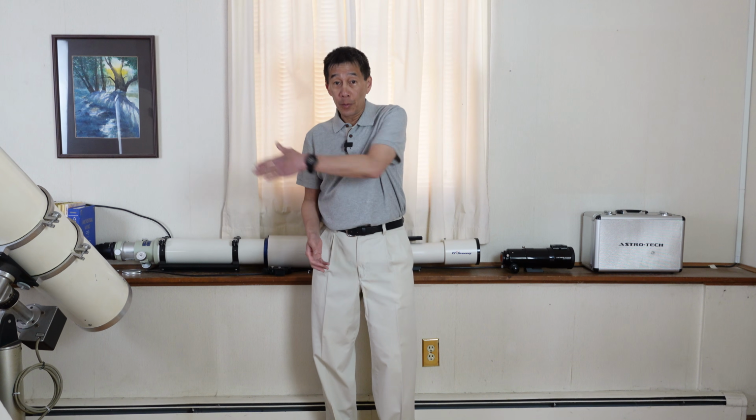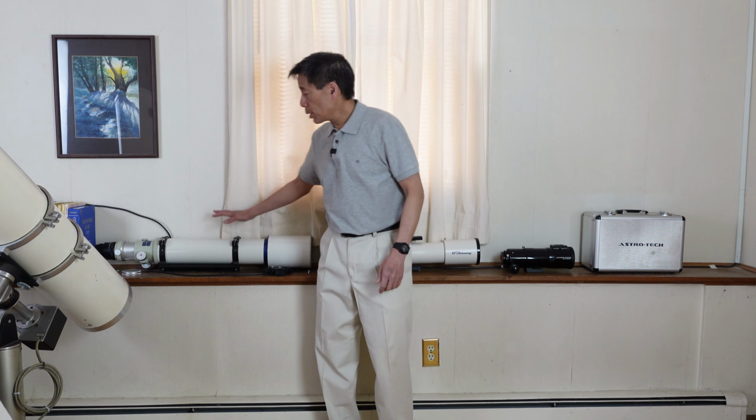I have two shelves, one running this way and the other running perpendicularly that way. This is where a lot of the nice refractors live, and we'll pan the camera around and show you what's on the other wall here. But over here we have the Takahashi FS102.